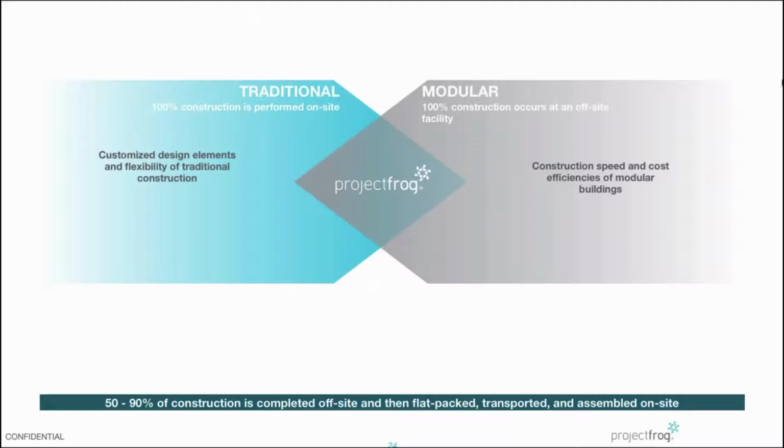So as I mentioned, we sit in between traditional and modular. Modular is a very fast to market product. We're very competitive with the speed of modular, but we offer a lot of flexibility that you can't get with modular. And we really are approaching the amount of flexibility you get with traditional construction without taking the speed hit. Not ultimate flexibility, but we provide a lot of customization and a lot of ways to reconfigure our buildings within a set kit of parts.